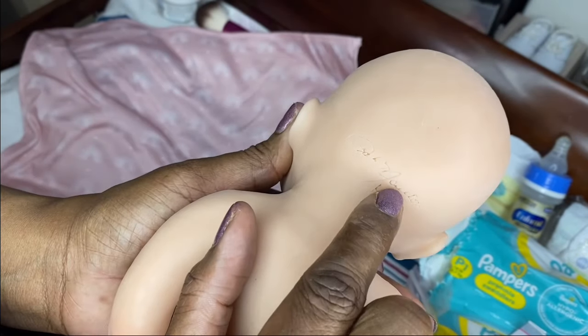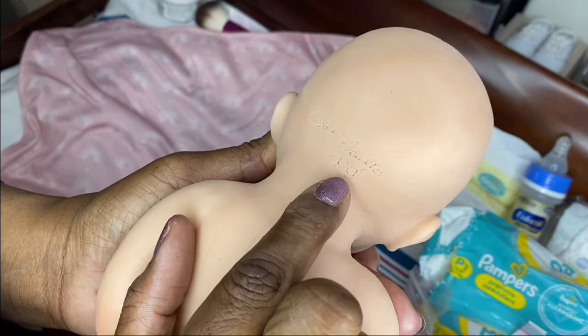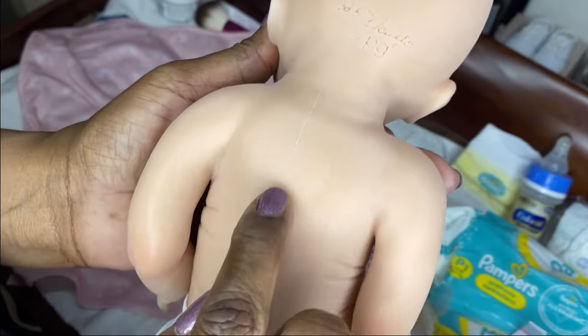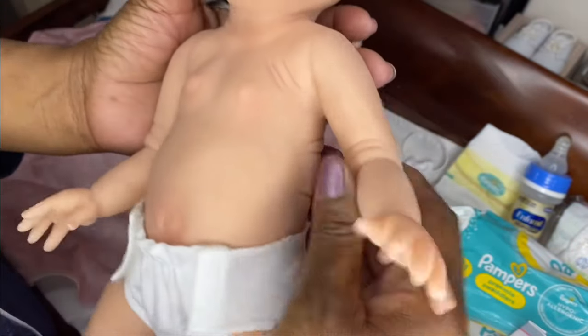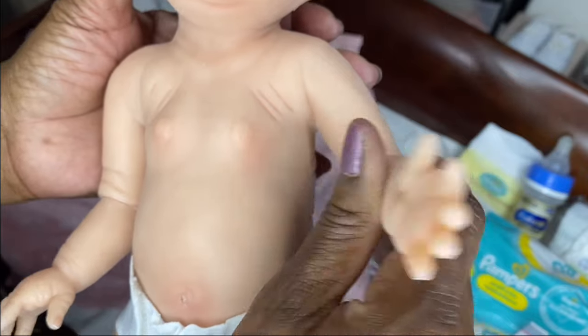It's signed on her head. It says Pat Moulton, and then it says PG for Paradise Galleries. She does have a little seam somewhat coming down her back, but it's very small. You barely can see it. That's her little hands. Her nails are also tipped on her hands.